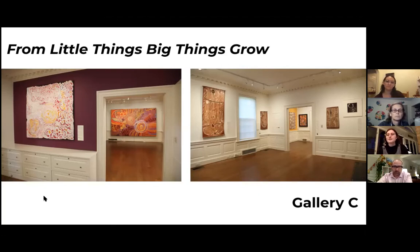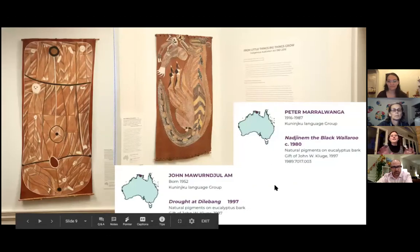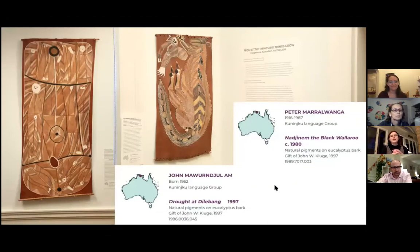And so what I want to do to talk a little more about the themes and dive into the complexities of the works is to talk about these 2 bark paintings, which introduce some themes that you see throughout the exhibit, but especially address this idea of generational sharing, this idea of ancestral knowledge passing on from one generation to the next, both in terms of themes, but also in terms of art style, and also in terms of renownedness, I'll say.